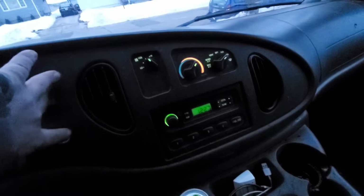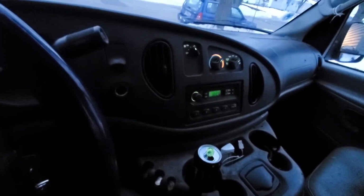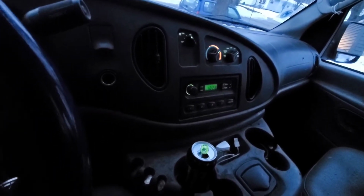We got all the basic fan settings, got two 12 volt ports. The AC compressor keeps kicking on with the defrost, so I know that's working. They did say that the AC was working, so that's good.